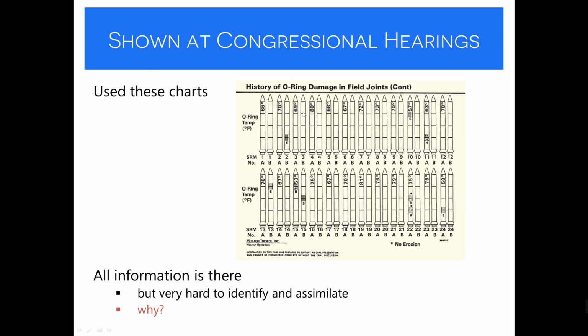What NASA did in the congressional hearings was take these rockets and make them cute looking, like each of these little tiny rockets. They made them look like rockets and ordered them by SMR number, not by temperature, which is ridiculous because you want to order by the dependent variable. And then they plotted the temperature on top of it and made a little bit of icons for what the damage was, right? That's it, right?